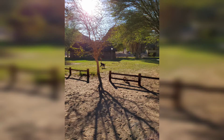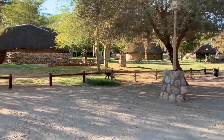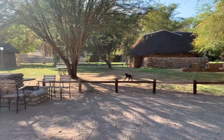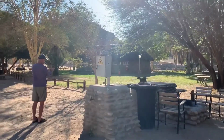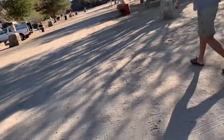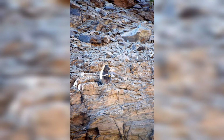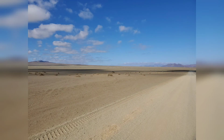And then the next morning when we woke up, we saw a baboon. We're in the Fish River Canyon at a campsite. Yes, that's a baboon. And yes, that's Jerry. Oh crap, he's going to our truck. Fortunately, the baboon only got a loaf of bread and ran up the cliff to enjoy its spoils.